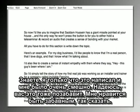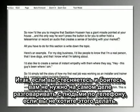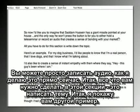And the only way he's not going to press the button is for you to either hold a teleseminar or record an audio that creates a sense of bonding with your market. So if you're shy and you're weirded out, you don't have to actually talk to anybody on the phone. If you don't want to, you can just record an audio, kind of like I'm recording something for you now. So all you have to do for this section is write down the topic.